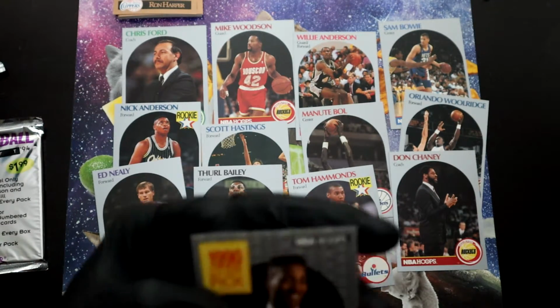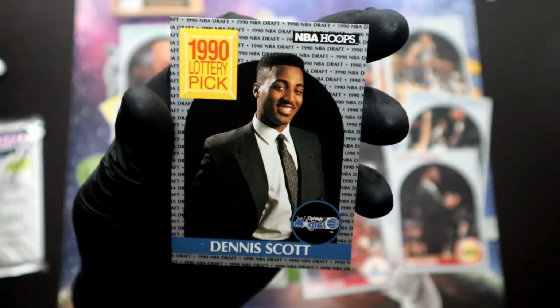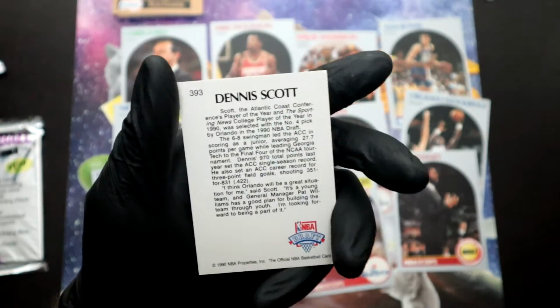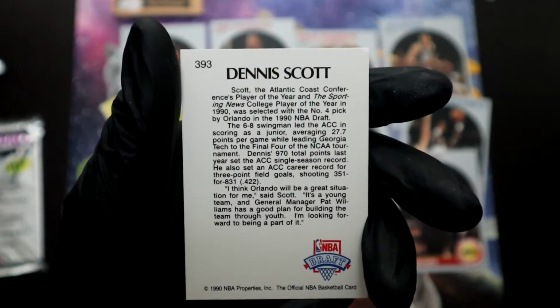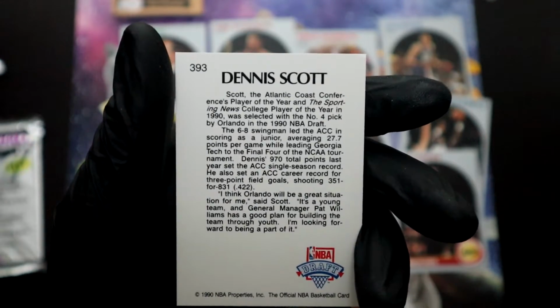We have this 1990 lottery pick. That's something different. Dennis Scott. Close enough, you guys can pause and take a read there.